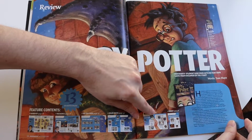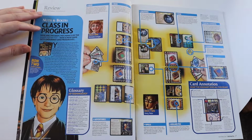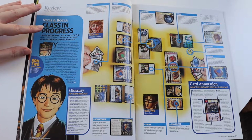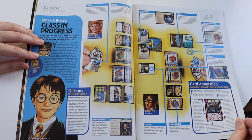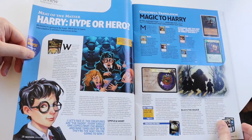It's nice. The design of this magazine is quite nice actually. It's definitely made for more of a beginner person to guide you through it, which is nice. Things like this are really helpful, like if you've never played the game before.